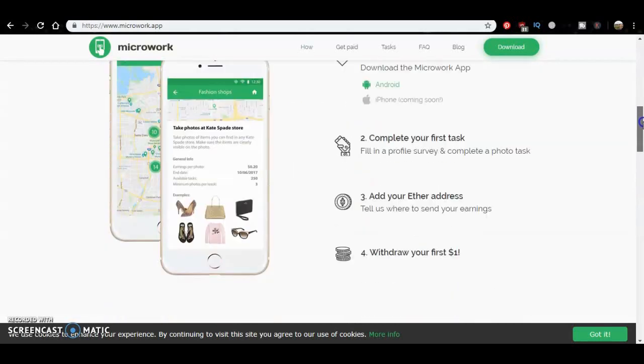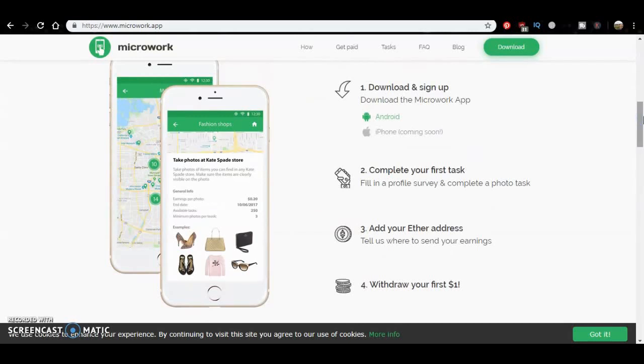So you just need to download this on your cell phone and start taking pictures of stuff that you already own. It's pretty simple. You can check out the steps right over here. Download, sign up, complete your first task: fill in a profile survey and complete a photo test. Add your Ether address. Yes, they do pay in Ethereum, which is a cryptocurrency. If you're not aware of it, you need to do some research, and it's really easy. You can own Ethereum anywhere in the world. All you need to do is create an Ethereum electronic wallet, and you can have Ethereum transferred to that wallet address.